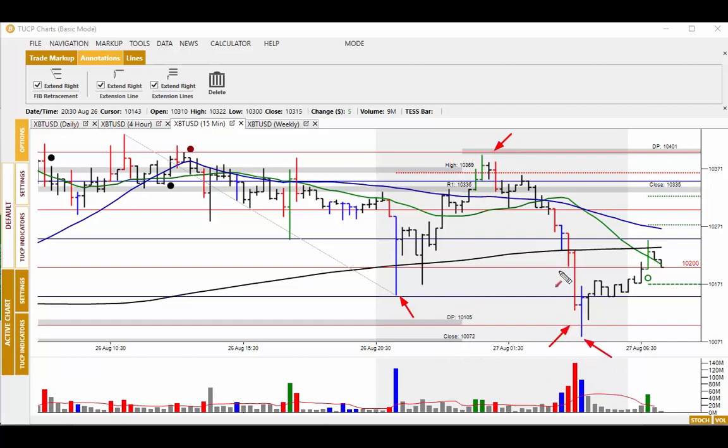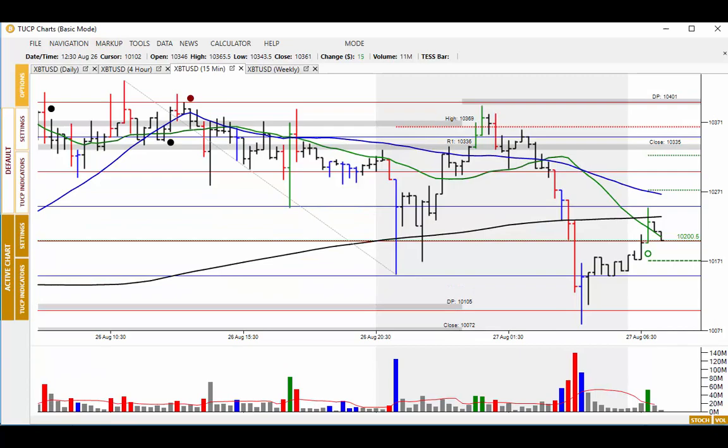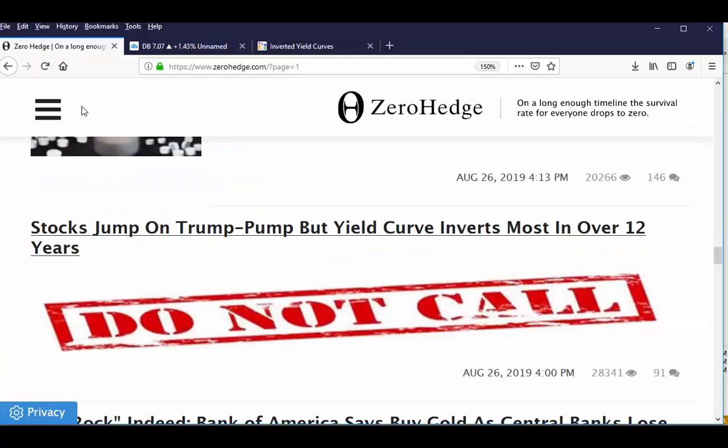Same here. You see how they shook it out, lots of volume, and then they bring the market back. They're the sort of things that we're looking for, and a bit of selling there. 76% retracement trade there. So that's Bitcoin. Let's have a look at some other news.